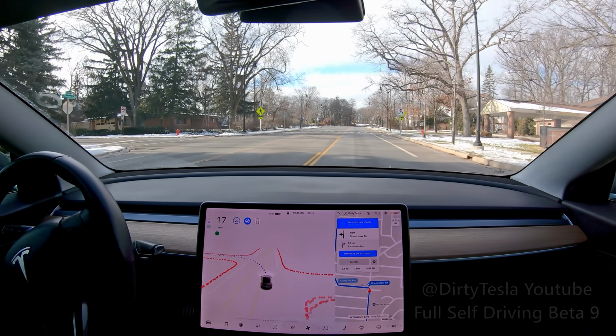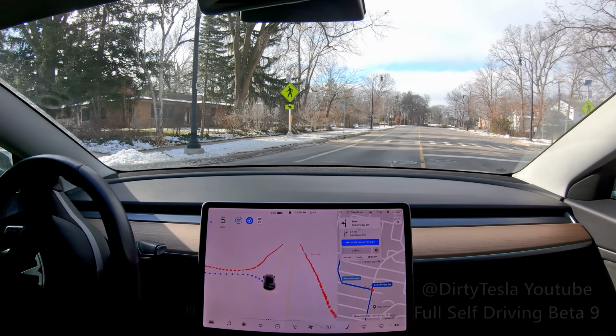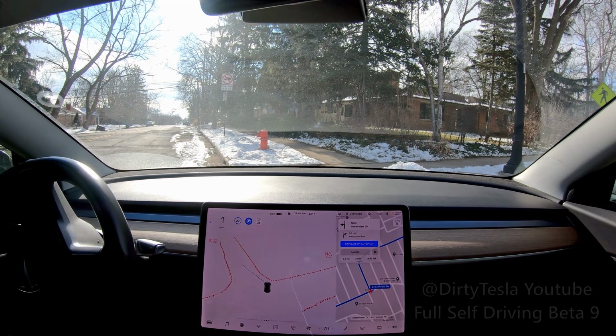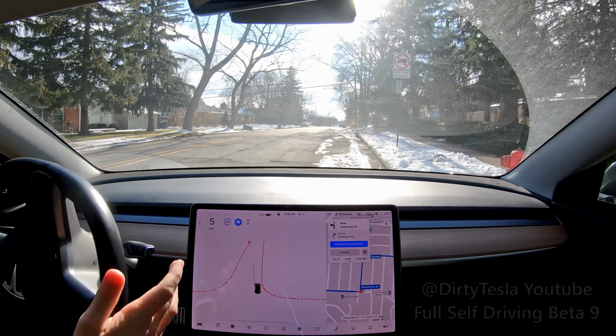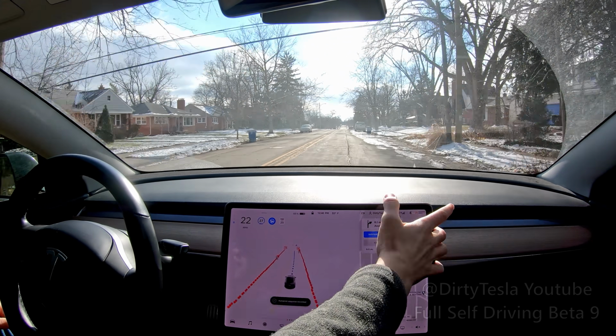So turning left here, and that was obviously not the right move. We should, ooh. Let's see if it'll figure it out. There's nobody, no cars around, so I'm just letting it kind of do it. And I'm gonna hit the accelerator just to get this going. And no, it did do it. Obviously not good.